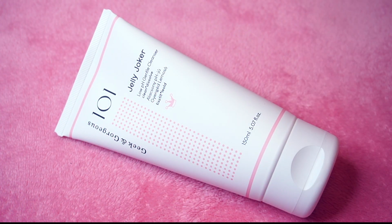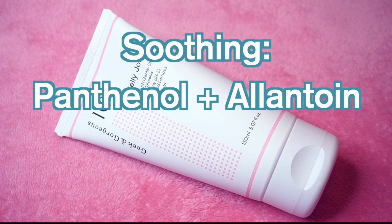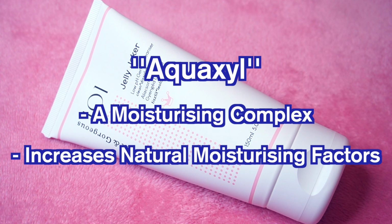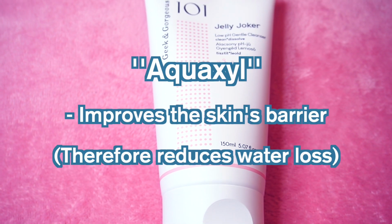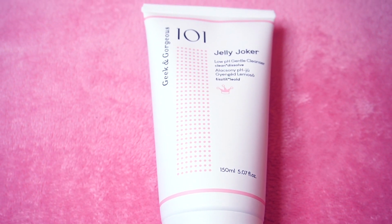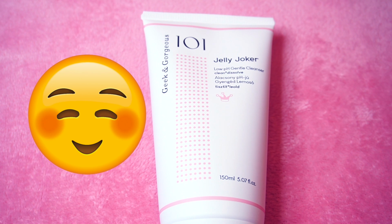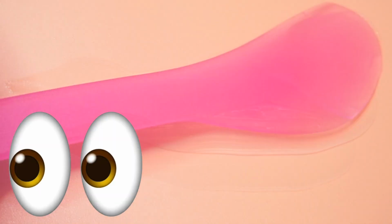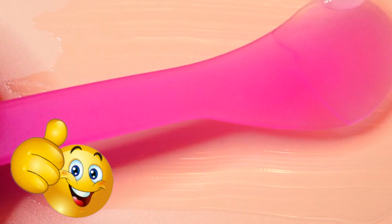Other key ingredients include Panthenol and Allantoin, which are soothing, and then xylitol and xylitol compounds, which are a humectant trio that increases the skin's water binding capacity and supposedly strengthens the skin's barrier, which should help make the cleanser more gentle and hydrating. The brand also states that this does not sting the eyes. And so far, I agree.